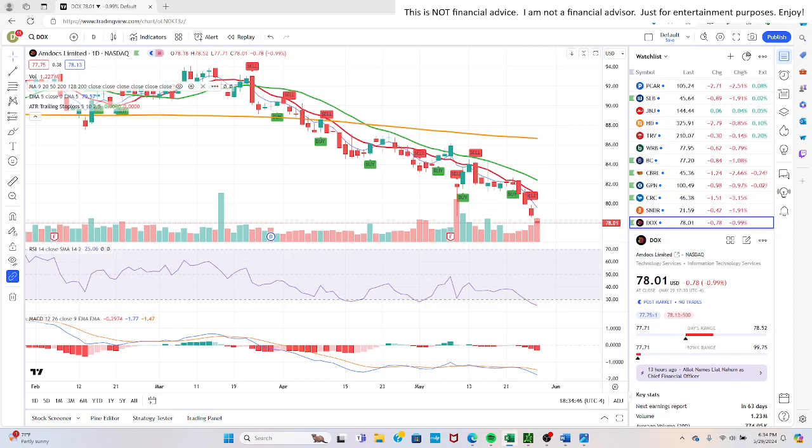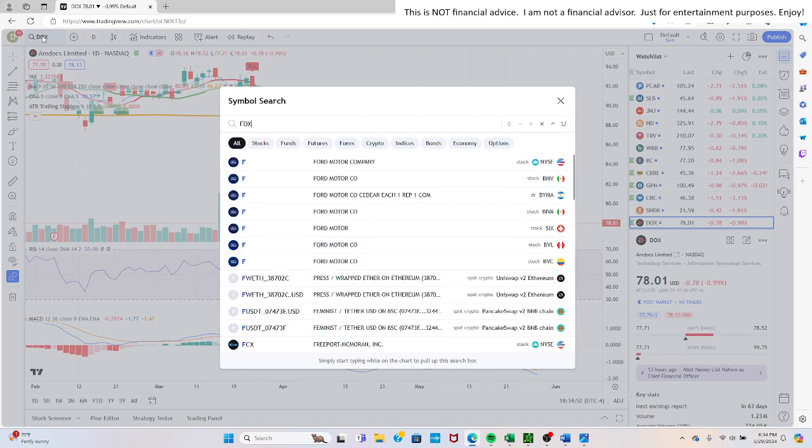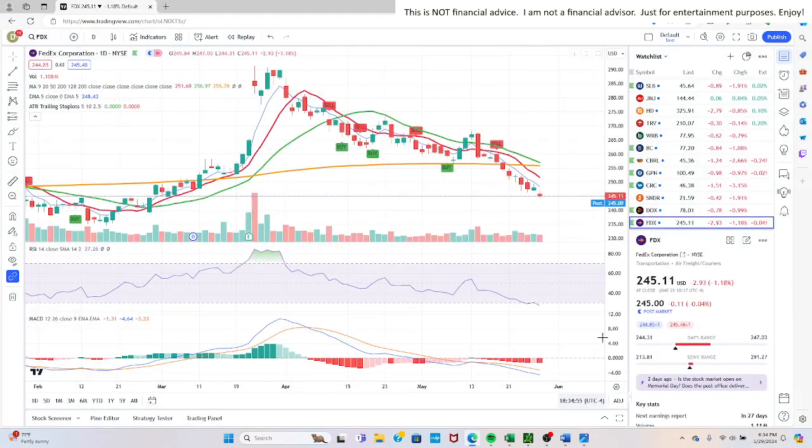FedEx. Part of the transports which lead the market, and they're leading the market down. So you don't have to be super smart about knowing which way the market's going to go because they follow the transports by and large. We can't sell goods if we don't transport them to the store. It's really quite that simple. And there is obviously a time delay, but when more stuff's moving, the economy is booming, right? That's just the way it is.